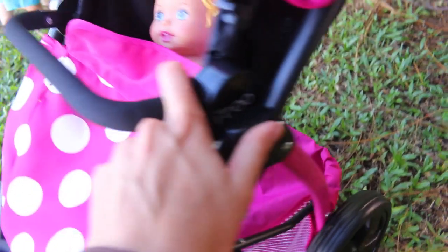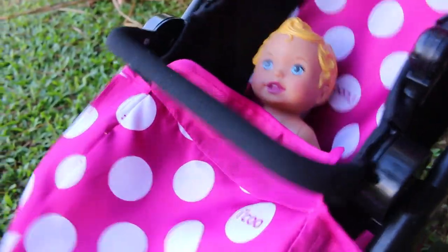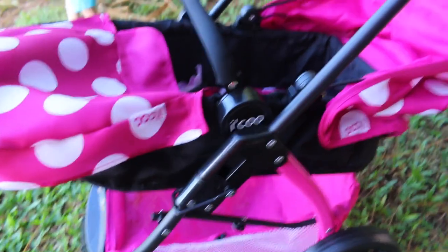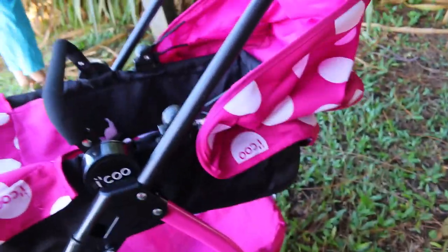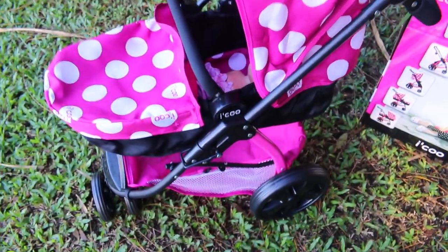Tons of stuff. And let's have this recline and make it look more like a baby carriage. So just like that. So it actually goes back and forth really easy. Whoa! The baby's like, I don't know what's going on. So there we go. So you can have it just nice and flat. And you can still put this up. Wow, now isn't that just awesome?